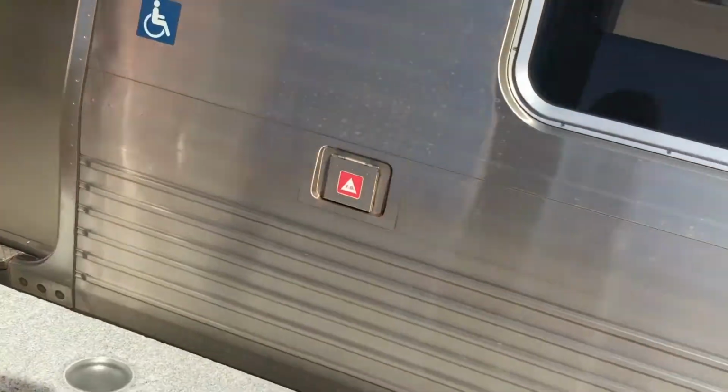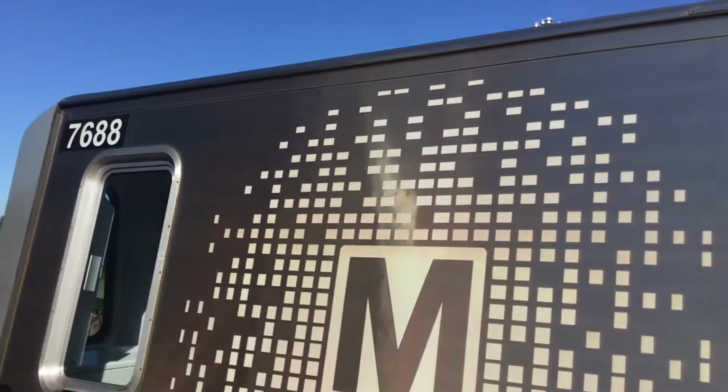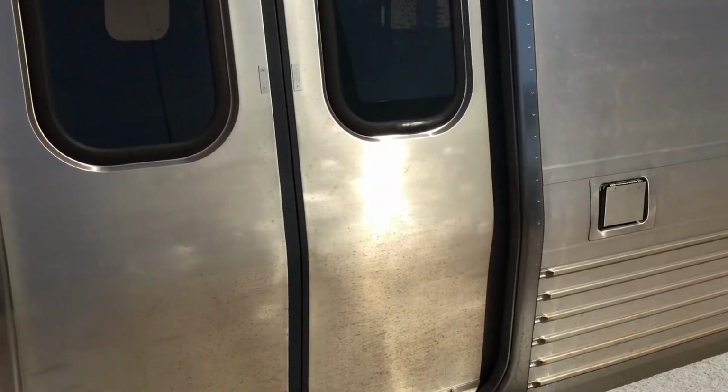Attention, please, customers. Federal law requires customers to wear face masks while riding metro. That's important. Wear your freaking mask. I got mine on right now.